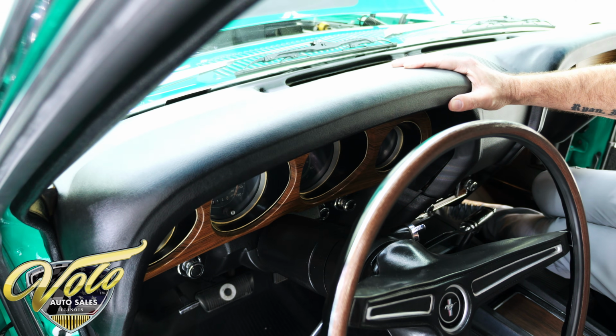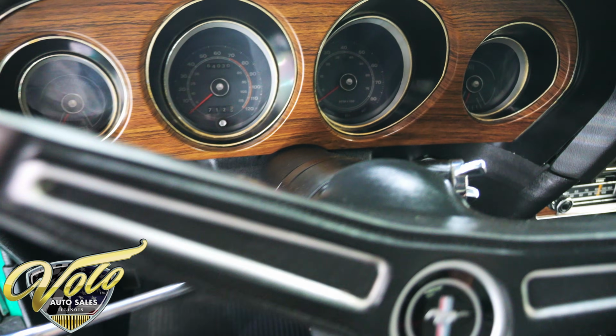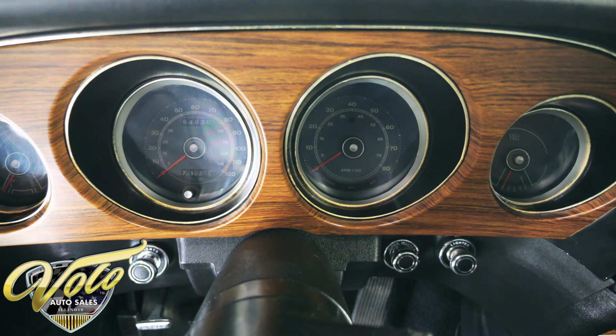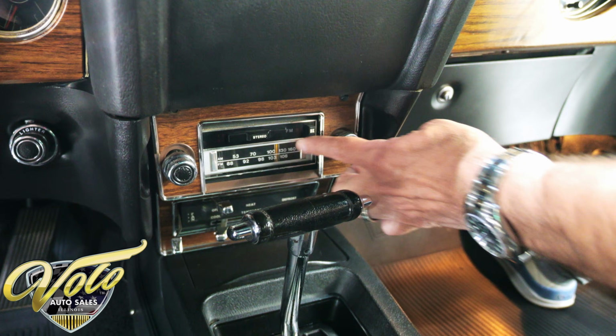I'm sure it's been replaced. There's the wood grain and the lenses all look good. Has a factory tachometer, and believe it or not, there was an option. It didn't come standard on the Mach 1s. It has an AM/FM 8-track radio.